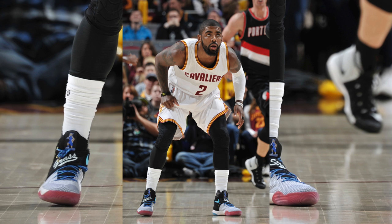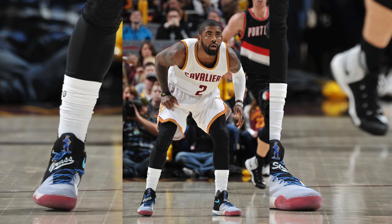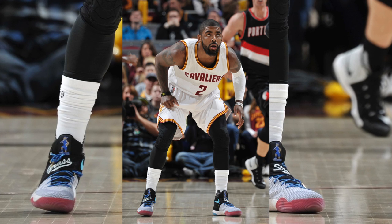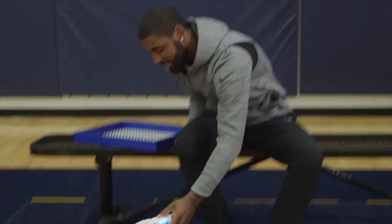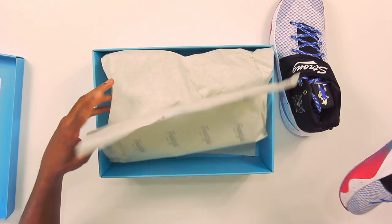Kyrie actually wore these in a game. Here's a picture of Kyrie rocking these in the game. And not only did he wear them in the game, when he announced that he got a pair of the HyperAdapt 1.0s, he actually wore them in that video as well. Back to the shoes, so let's check this one out. Let's get them both out of the box here so you guys can get a better look at these.